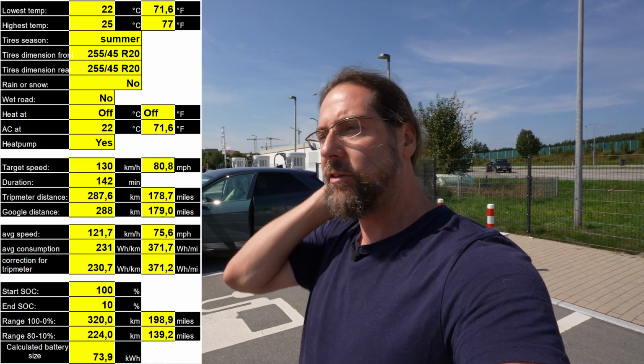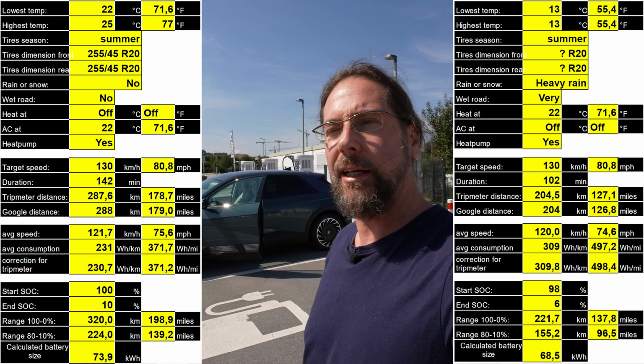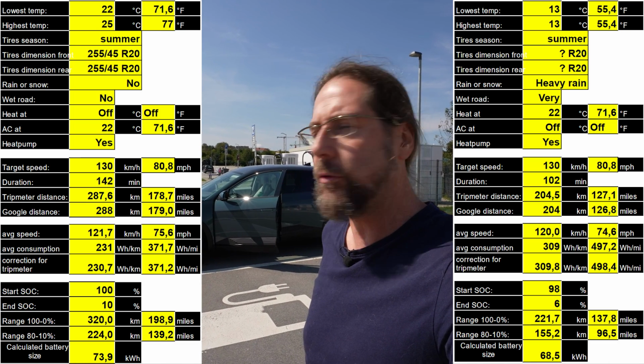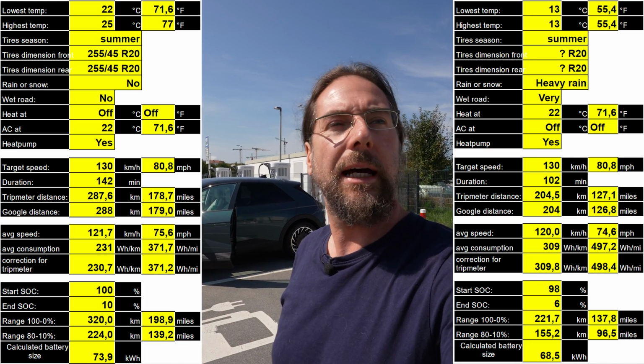I have to look at the tire size in a second, but still 316 kilometers is better than the 230 two years ago in all-wheel drive and with heat on. But I had the AC on, though I think it wasn't pulling too much. But it was a nice drive. It's warm. I will go home now.